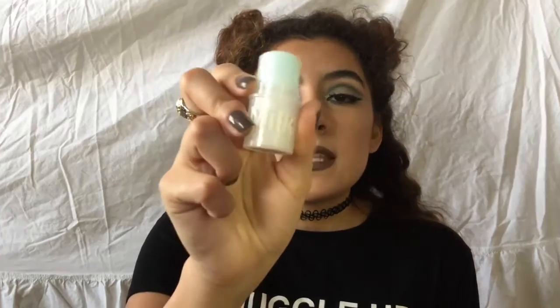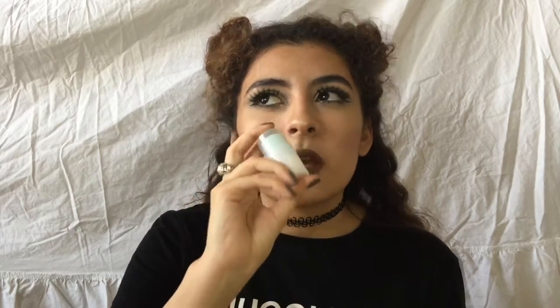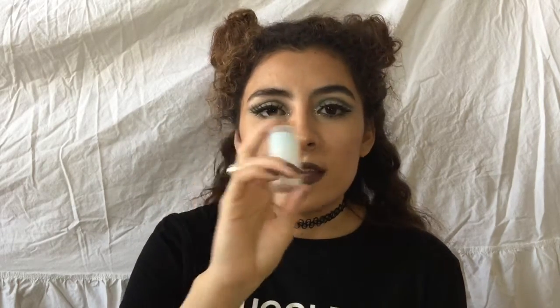But I have been using this every day just for under eyes because it has such a cooling effect. It literally feels like ice water, and I love that because it makes your eyes depuff. I do recommend if you want to get any Milk products, get this because I think it really helps with depuffing under eyes, and it just feels really good, honestly. And this is in the travel pack. If you want to get the full size, which I will probably get if I run out of this, then go get it.